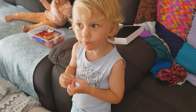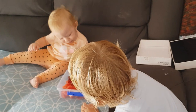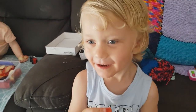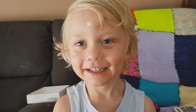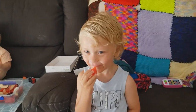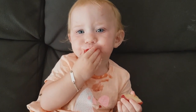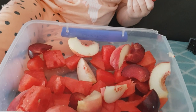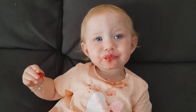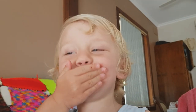You eating your watermelon, Zaki? You have a watermelon? Do you like watermelon? Oh my gosh! Look at the state of you! Maybe I shouldn't have put plums in there. Yum! Watermelon.